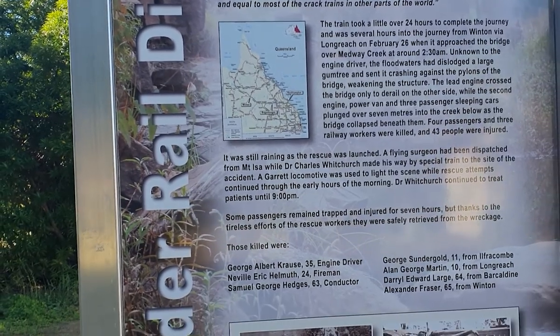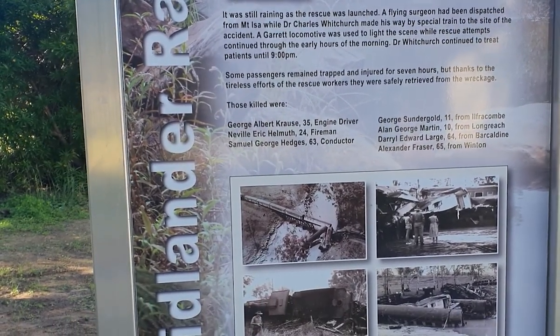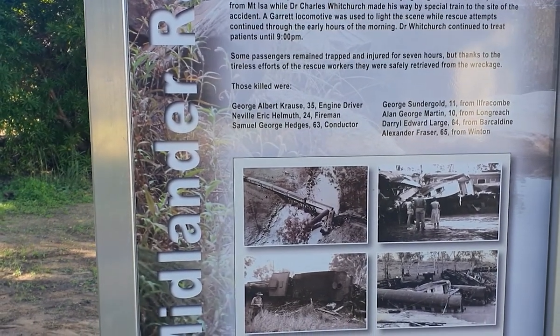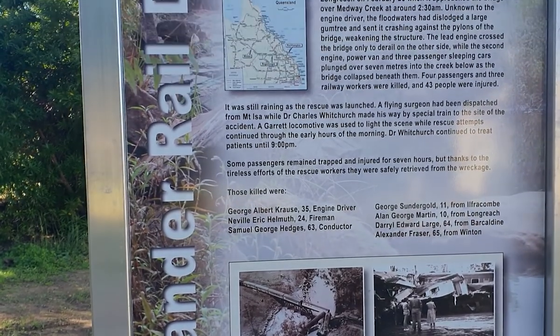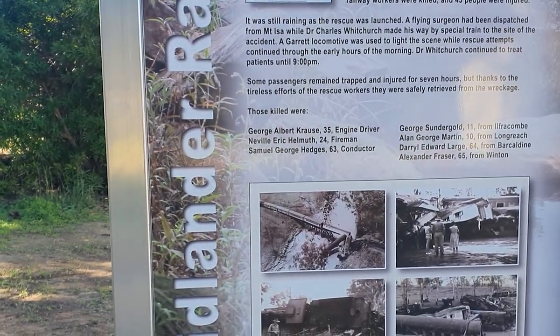1954 it's been running. There was a train that took 24 hours to complete the journey via Winton, Longreach. It was a flood that dislodged a pylon. And there's the people that passed away that have been remembered.